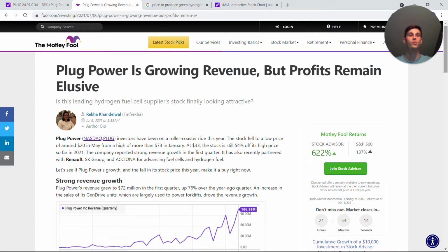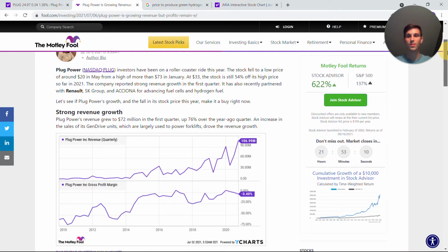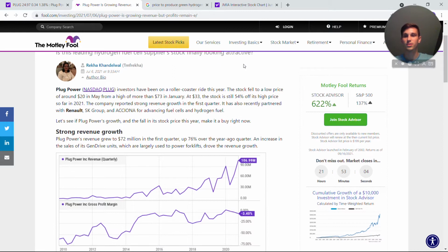I wanted to also take a look at a quick article regarding why some of the revenue is as low as it is during the recent quarter. So this was posted in July by Reka, and she writes that investors have been on a roller coaster ride this year. The stock price fell to a low price of around $20 in May, from a high of 73 in January.